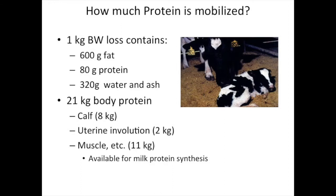So remember I said about 21 kilograms of protein was lost. Well, part of that is the fact that you have this calf. There's probably about 8 kilos of protein associated with a calf. Then there's another, probably, and I'm guessing here, about 2 kilograms of uterine tissue that's lost. Remember, the cow when she calves, her uterus is huge. And you have the placenta, amniotic, and that kind of thing. So you probably have another 2 kilos there. But she still loses probably about 10 to 11 kilograms, and that is available for milk protein.